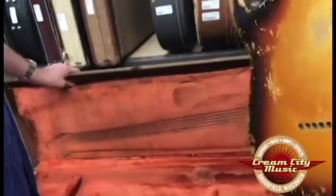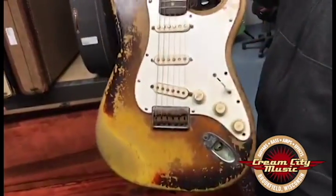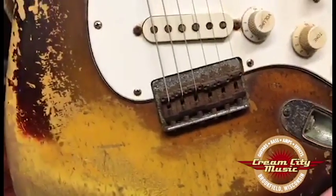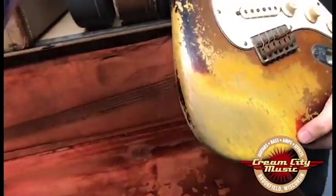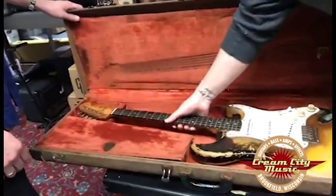You talk about the guts being changed, but you look at the patina on this thing. It's very possible the original owner just absolutely sweated through the original electronics, which is probably why the headstock logo needed to be changed. It was so worn off that they had to put a new one on there. And by the time that happened, it was already a transition logo. So that's why we've got that one on there. But just an awesome, awesome guitar. Pretty rare.